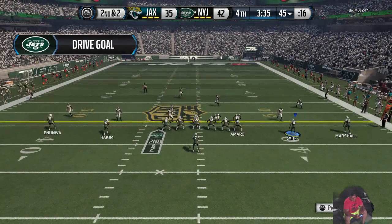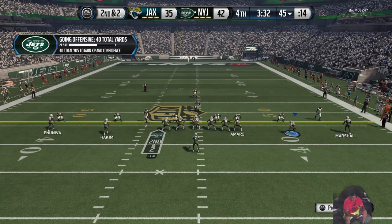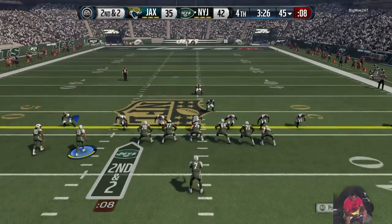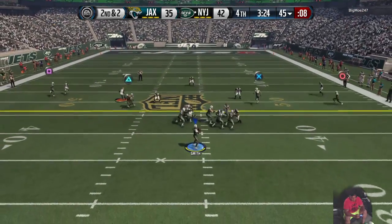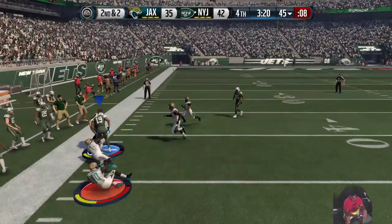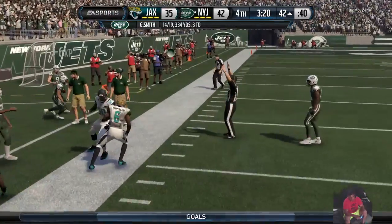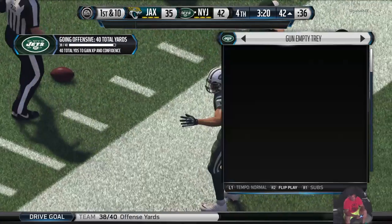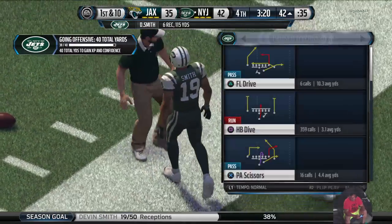Smith set. Everybody emptied out for this snap. From the shotgun. It's complete to Devin Smith. Still on his feet. The Jets continue to look to their top target on the day. Smith's been the top target, and he's been very strong in this game.